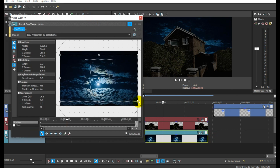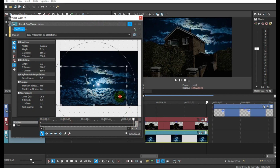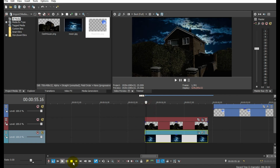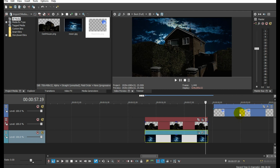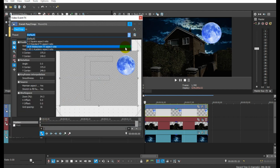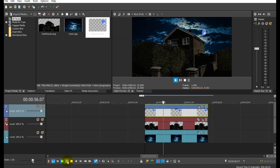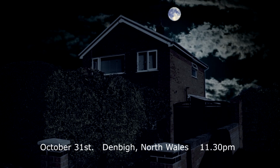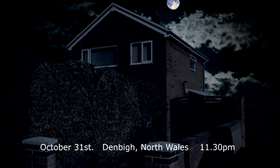By using pan and crop on the moonlight image, I was able to zoom in slightly and pan the image from one edge to the other, giving the effect of a moving sky. The moon in the original image was hidden behind the house, so the final element was another transparent PNG of the moon laid over the top, again using pan and crop to size and place it. I then rendered the clip, re-imported it into the editor, and used pan and crop to add a fake slow pull-in to achieve the final effect.